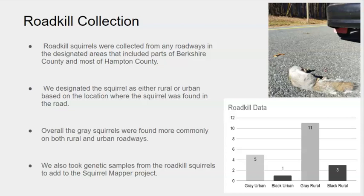We also took genetic samples from the roadkill squirrels to add to the Squirrel Mapper project. To the right shows the data we collected solely from the roadkill, and you can see a very significant difference between the amount of gray squirrel and black squirrel in both urban and rural areas.